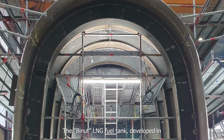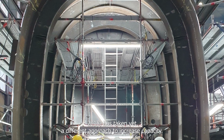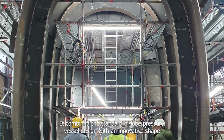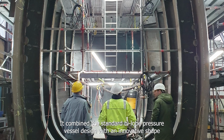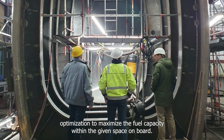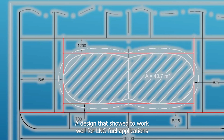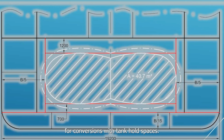The BiNut LNG fuel tank developed in 2018 has taken yet a different approach to increase capacity. It combined the standard bilobe pressure vessel design with an innovative shape optimization to maximize the fuel capacity within the given space on board, a design that showed to work well for LNG fuel applications for conversions with tank hold spaces.